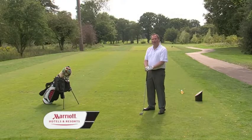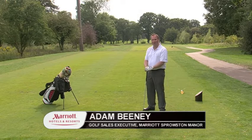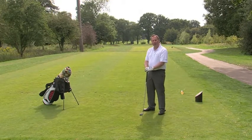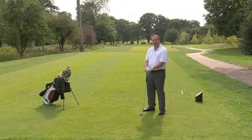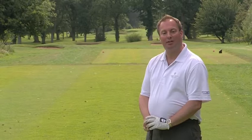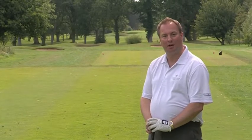Here we have the 7th hole, our signature hole here at Marriott Sprowston Manor. It's a dogleg left. It's called no right turn. The danger's all on the right-hand side. There's trees on your first shot. The second shot in, there's water on your right-hand side. The fairway is split with a patch of rough in the middle, so distance is key on this hole.